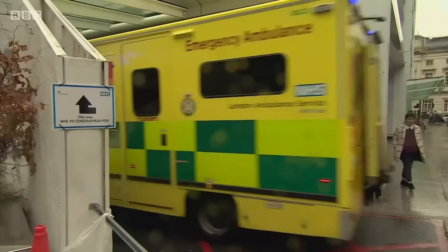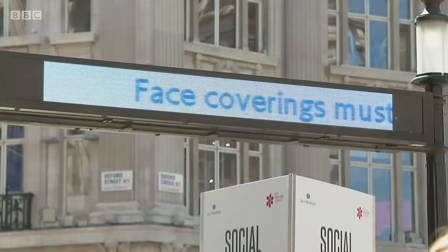Tonight at 6, the biggest one-day increase in the number of people infected with the coronavirus in the UK. The coronavirus is the biggest threat this country has faced for decades.